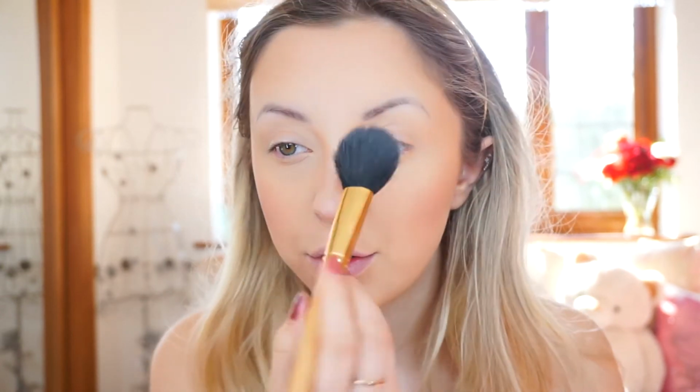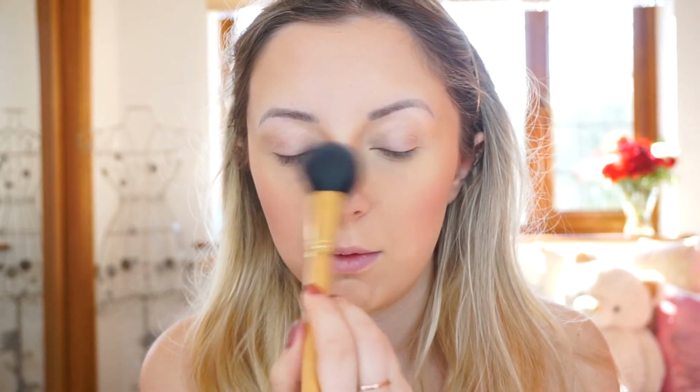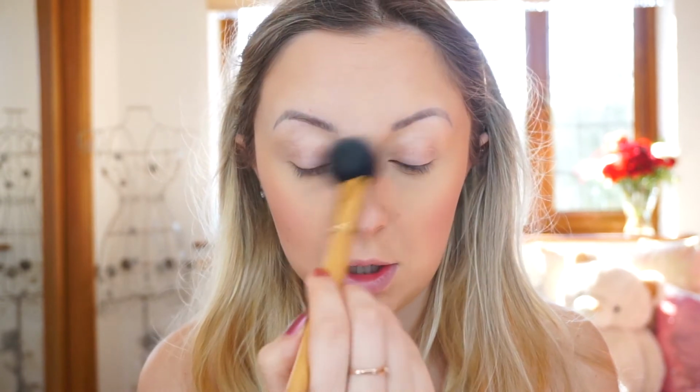This brush I used earlier to dust over face powder. It still probably has a tiny bit of powder on there. So I'm just going to do back and forward motions over it here, because I don't want the lines to be too strong.